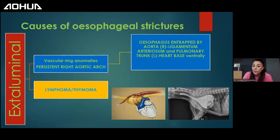And also some hyperthyroid cats will be admitted to your clinic not with vomiting, but with regurgitating episodes due to esophageal hypomotility as well. It doesn't have to be a stricture, but hyperthyroidism does not only cause chronic vomiting, it can also cause regurgitation episodes due to esophageal hypomotility.